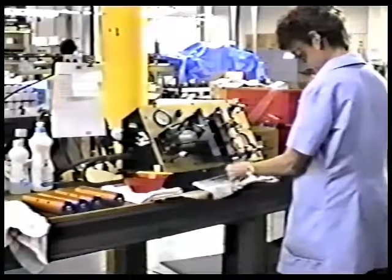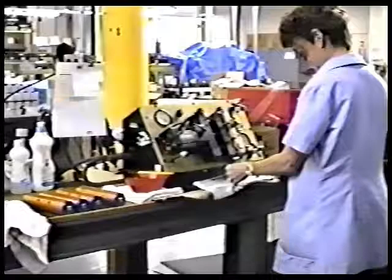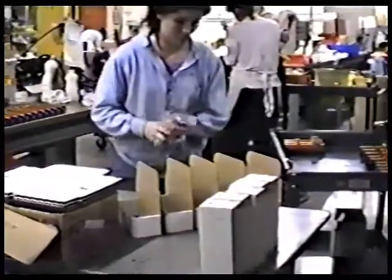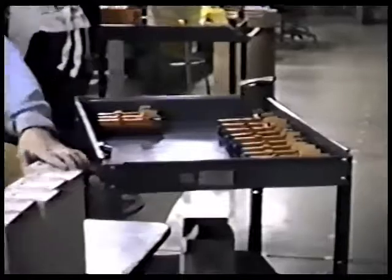Unlike the filter water separator subunits, the size of the Sentinel products allows them to be completely assembled, tested, and boxed for shipping on a single line. 100% of the master control valves are performance tested.